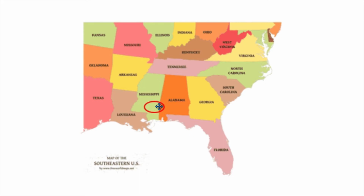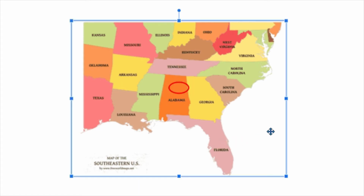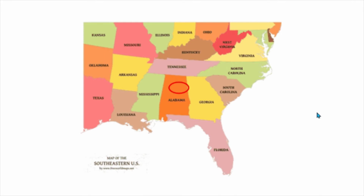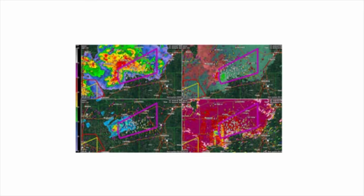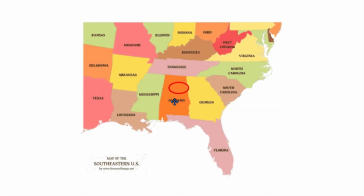If I go ahead and move this circle right over here, I would say that's where the tornado of the previous image was, the one in Alabama that was sort of going along 59. Now 59 starts in the middle of my pointer and basically goes up through the corner of Georgia and then through Tennessee. That's the long 59. So it goes northeast, and the storm was moving northeast actually. So that supported it even more.